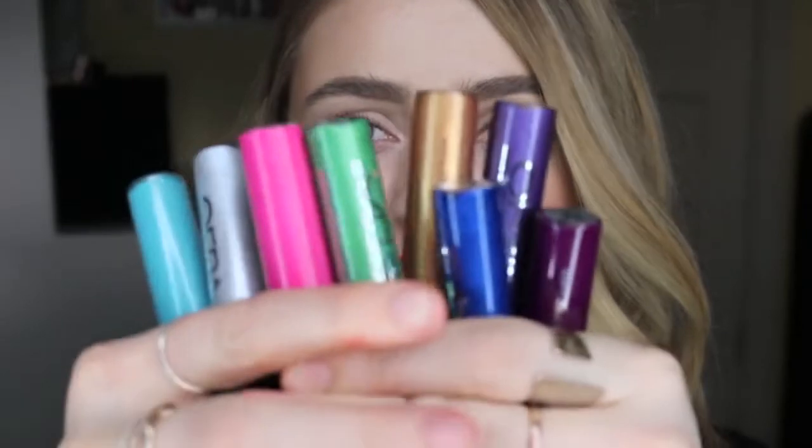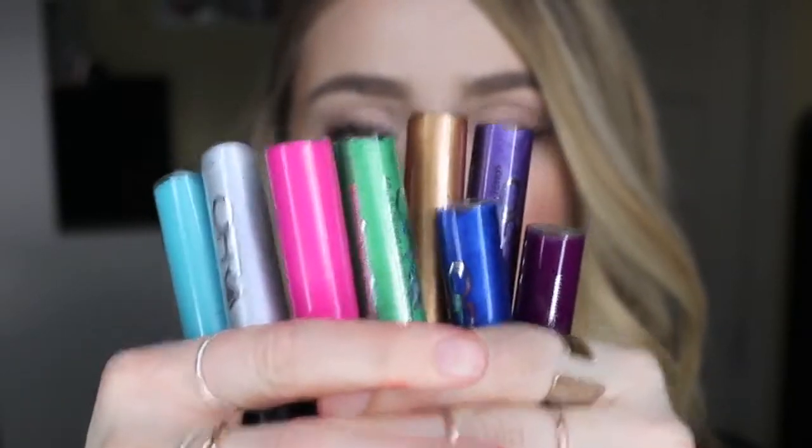I just wanted to note that I swatched a whole ton of them, but I didn't swatch their super crazy colors, these guys here, because I was just like, you know what? I'm probably never ever gonna wear these. Maybe I'll save them for a Halloween special occasion or something like that.